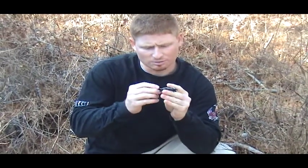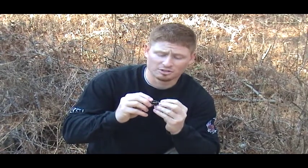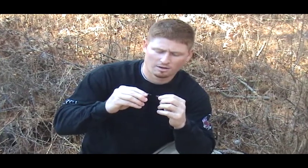And as you can see on this one, the skin on its back here is actually starting to shed, and it's peeling off. I can just peel this off here. And there it is.